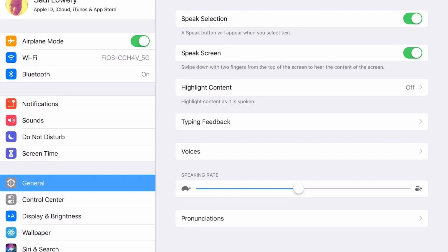Speak selection, read selected content. That's close. That's not my sweet spot. Speak selection, read selected content. Okay, that's about it right there. All right, so once you get there, you've got your spot for that.